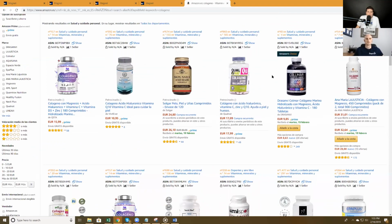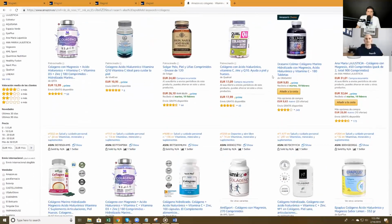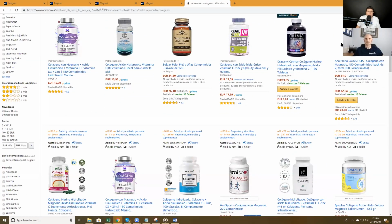Images are very important. What is attractive to different marketplaces? Look at what the top sellers are. I don't know if you guys notice. I'm actually going to share my screen one more time because I think this is important. Let's go back here. Do you guys notice anything about this? This is collagen, right? What do you notice, Nate? What kind of product is each of these collagen products? Yeah, they're all pills or tablets.